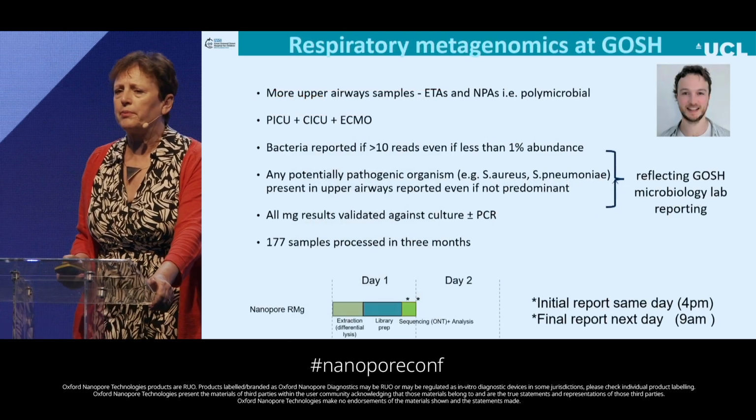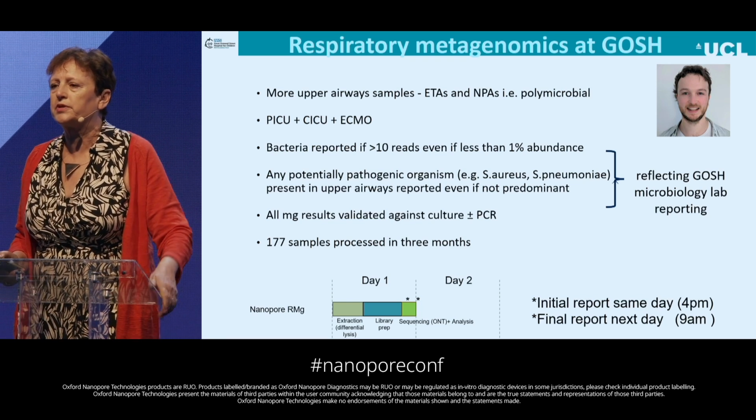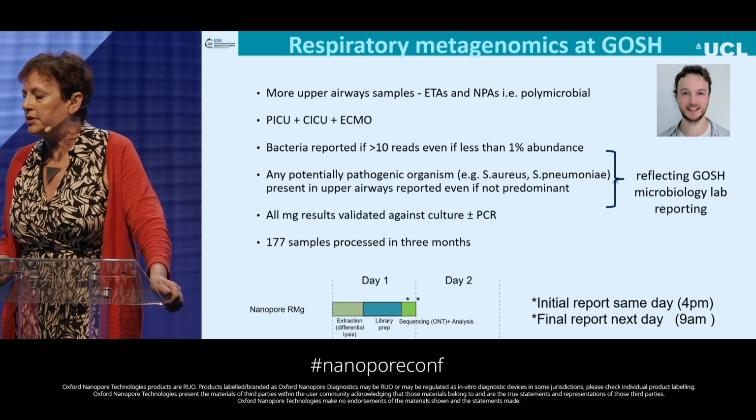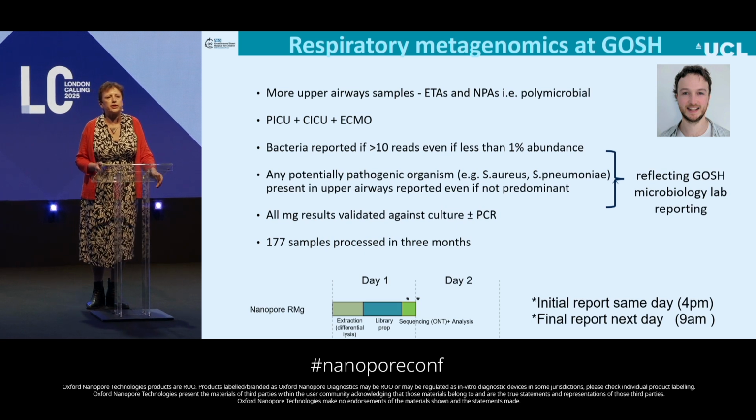So this was stood up at our hospital by a team of people. We're very used to working with metagenomics. We've been running metagenomics for 10 years. But it was led by Robbie Hammond. And we wanted to adapt this to our particular circumstances.